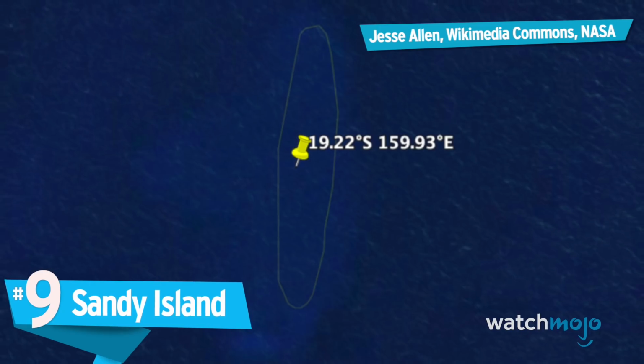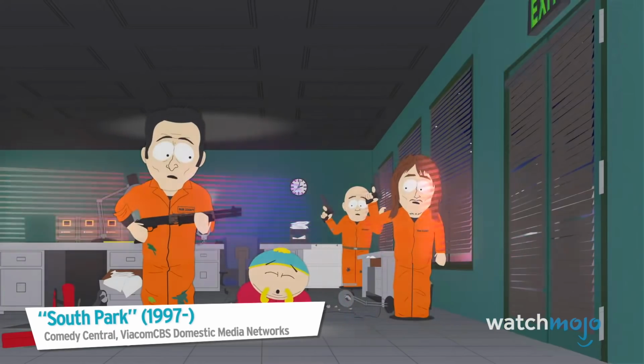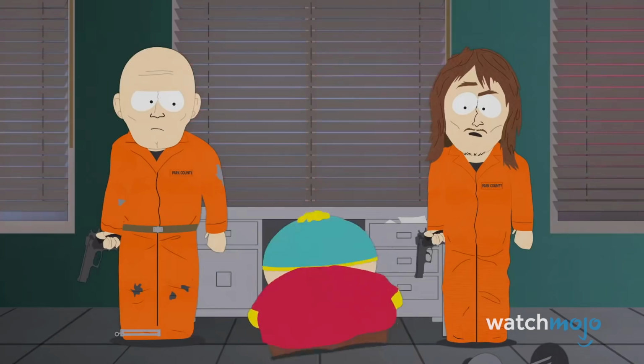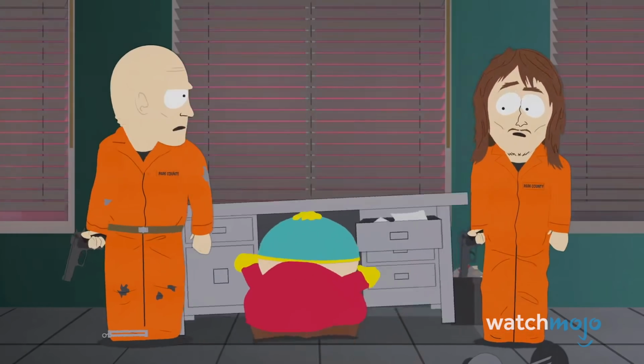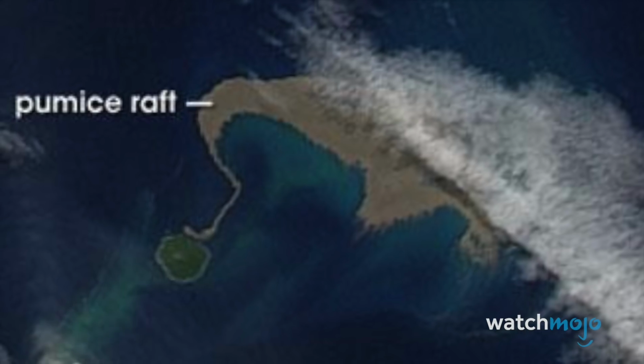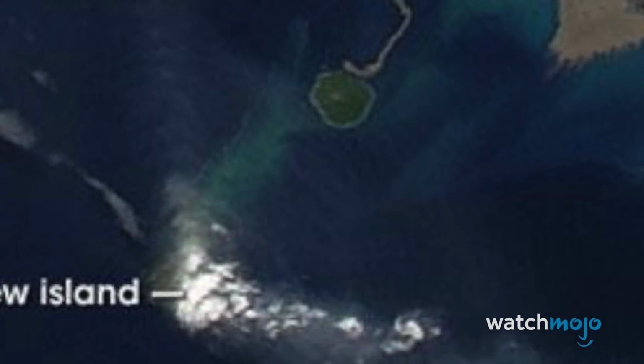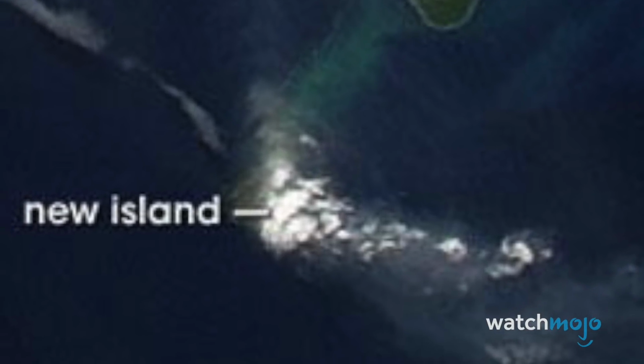Number 9. Sandy Island. We all love a good ghost story. What the hell is going on? So, how about one involving a ghost island? An island roughly the size of Manhattan near New Caledonia has been included on nautical charts since the 19th century and even appeared on Google Earth as a smudgy black pixel. However, Australian scientists studying plate tectonics traversed the area in 2012 and discovered that the island didn't exist.